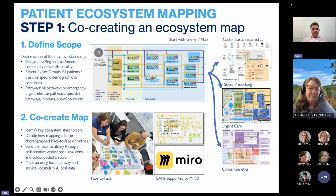In order to create these maps, one person can't create the map. You've got to get input from representatives from across the system. And this is the first piece of enormous value add, because generally nobody has oversight of what the system actually looks like. Some people might know what the hospital system looks like in great detail, but they won't know what the primary care system looks like, and vice versa. So you can have incredibly useful conversations, actually bringing people together to create this boundary object. It's like a boundary object, this ecosystem map.